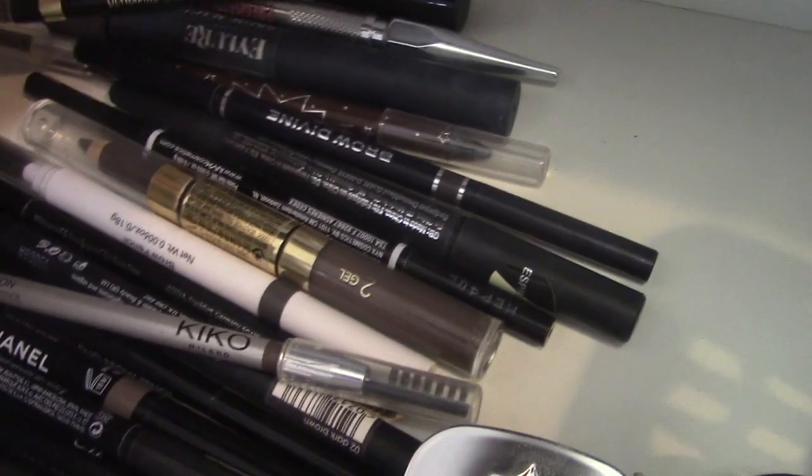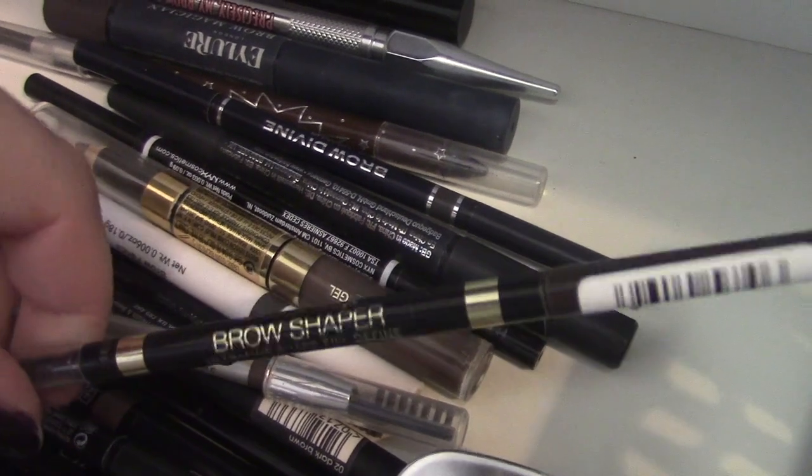so I feel like I should just pick some random. I'll go with the Max Factor Brow Shaper, I think. This is a really decent micro brow pencil. So I'm gonna go with the Max Factor.